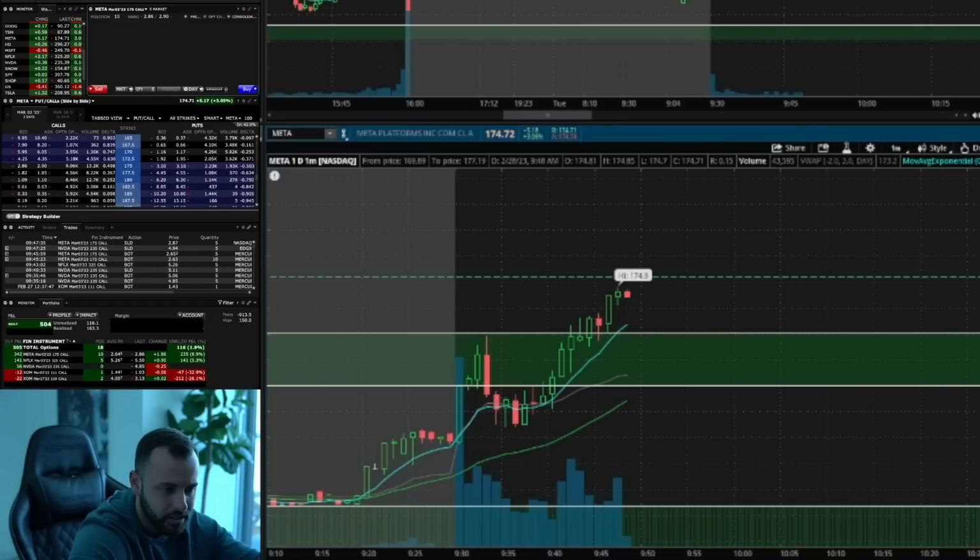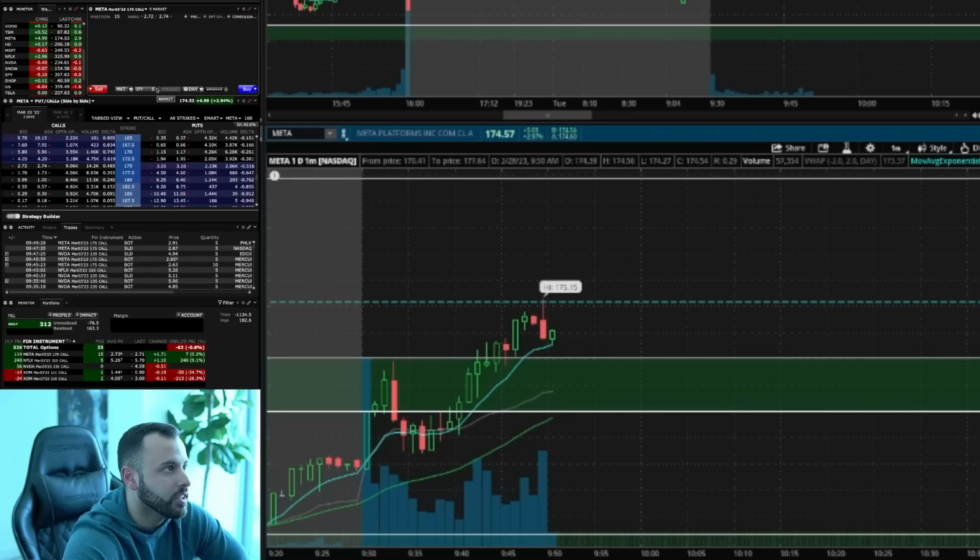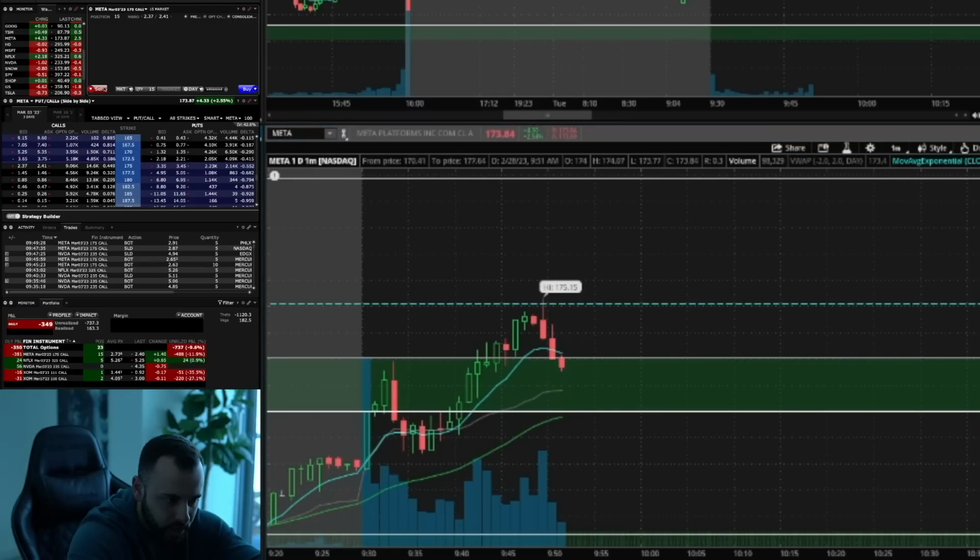Let's see how it reacts to 175 here. It's the 20 SMA on the daily chart. It might be a little bit of a rejection point. So if you got that quick move, don't be opposed to taking some off there. Pretty nasty 20 SMA rejection. But still holding 174. Watching how it reacts here at 174. Waiting for this candle to close. Looks like it might pull back on me.